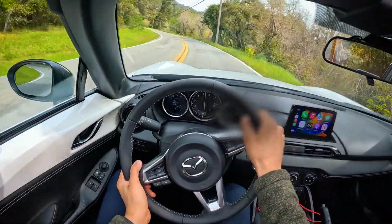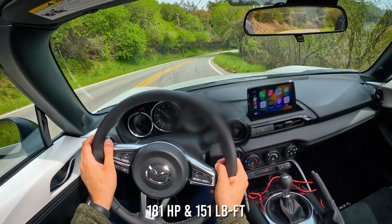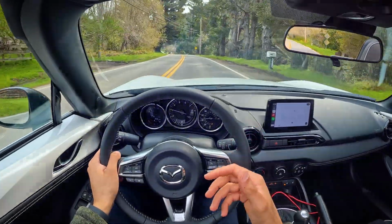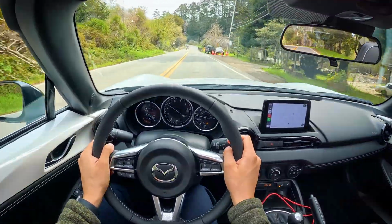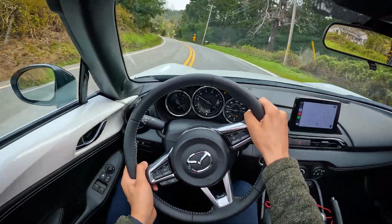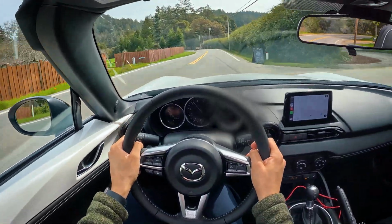We're powered by a revised 2-liter 4-cylinder engine, naturally aspirated, pushing out 181 horsepower. The red line has been raised now in this ND2 generation to 7,500 RPM. Now compared to ND1s, that extra oomph, that bit more power, torque, and higher red line makes all the difference. The car feels quick now. You're not so powerful and so fast that you're gonna get in trouble driving on these canyon roads, but you're not wanting more. It's a cohesive package. It feels right.